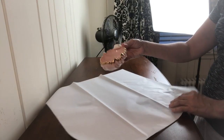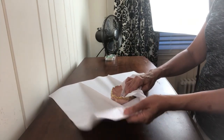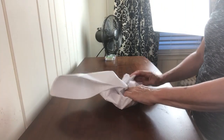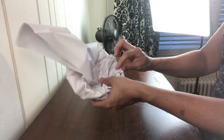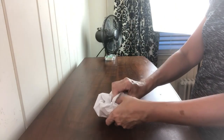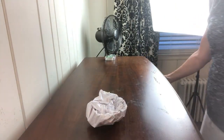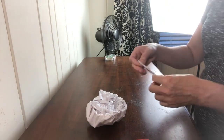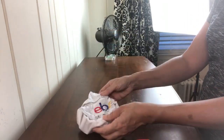So the first thing I do is set the item down on a double thickness of tissue paper, wrapping the diagonal edges inside the dish like this. And make sure that the paper gathers around the edge of the dish to protect, because I feel like that's the most breakable or fragile point on this item. So there we have the dish wrapped like that. Let me grab some tape. I then just put a piece of tape like that just to secure it a little bit, and this will then be wrapped in bubble wrap.